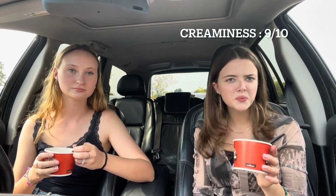For presentation, so pretty with the little breadcrumbs on top, really makes it. And then for the service, very fast, very efficient, maybe because we weren't in a rush, but very good. I would give it, for creaminess, a 9 as well. The only thing is the spoon dips really far down, so you can't get all the creaminess out. So that takes a point away.